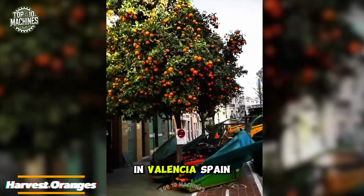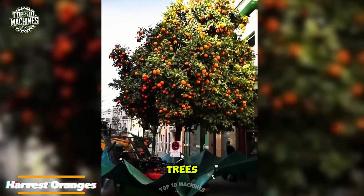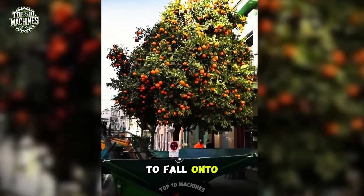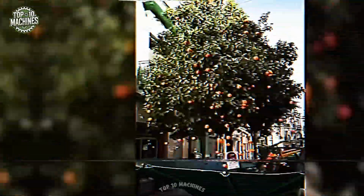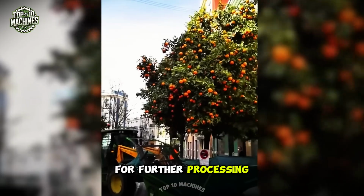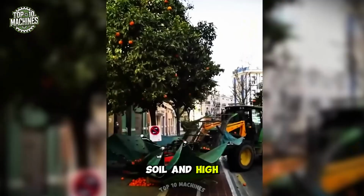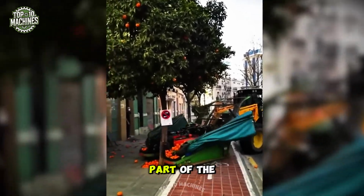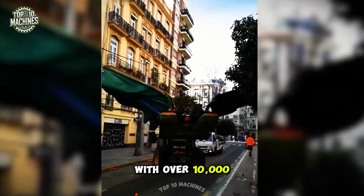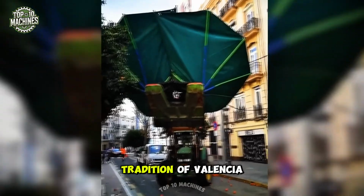In Valencia, Spain, tractors are used to efficiently harvest oranges by shaking the trees, causing ripe oranges to fall onto a stretched fabric beneath. These oranges are then collected into a special container for further processing. Valencia is world famous for its fertile soil and high-quality oranges, which are a major part of the region's agricultural identity. With over 10,000 orange trees spread throughout the city, the orange harvest remains a key tradition of Valencia.